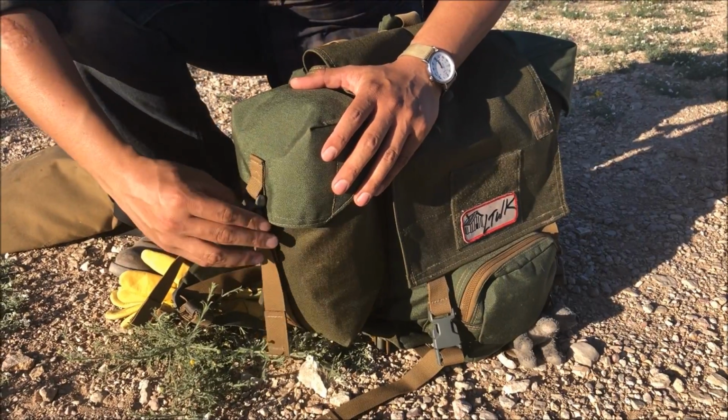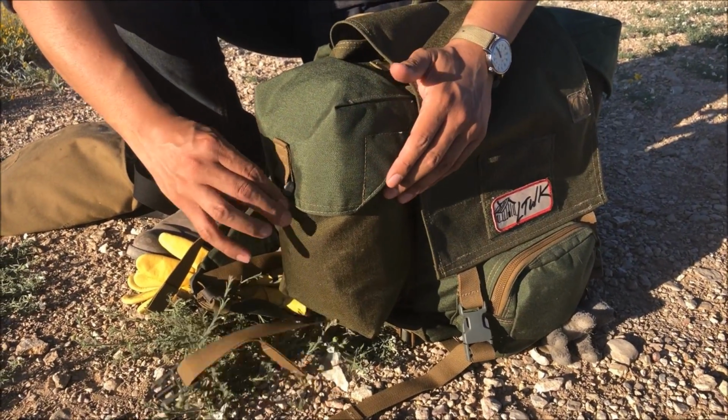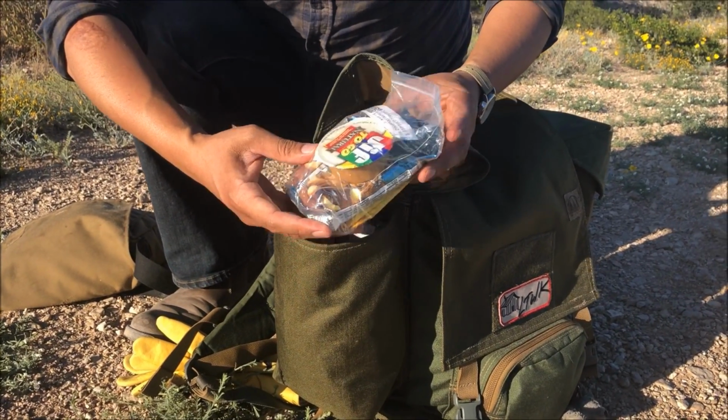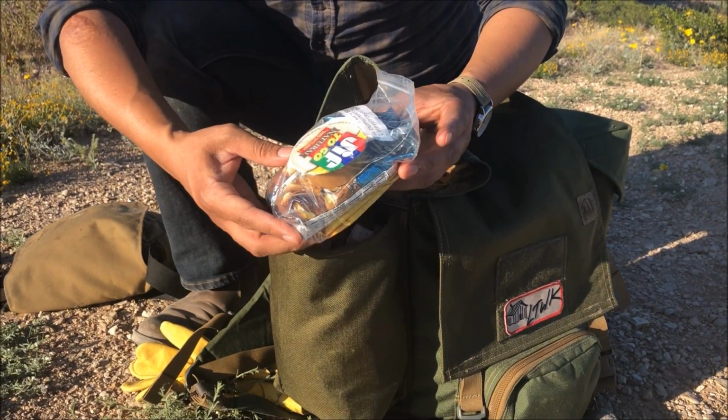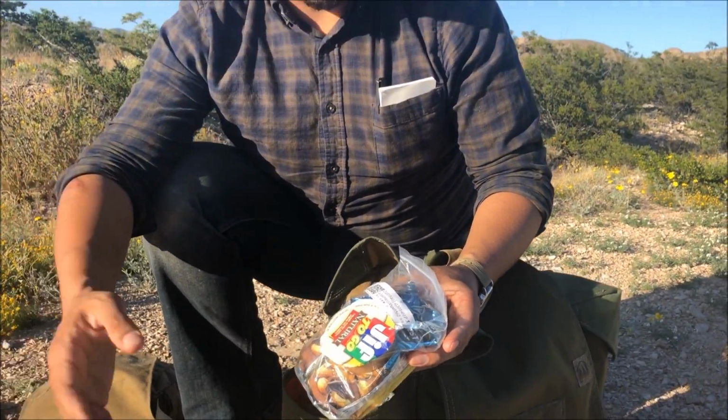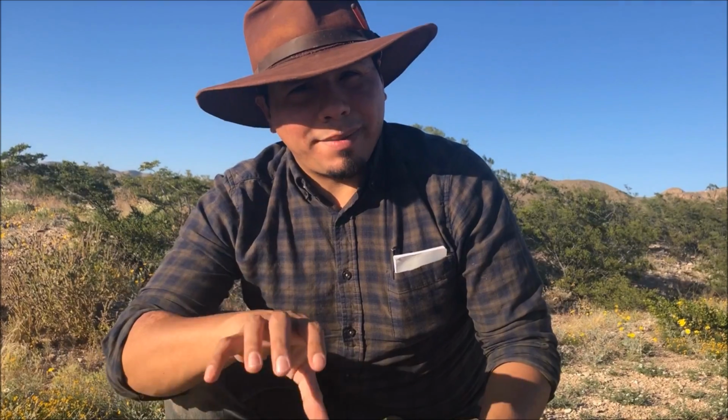Moving on to my personal pouch, or my possibles pouch. I'm gonna have some food. Now, I don't have a ton of food. See, the problem with the desert is that you need water more than anything. I mean, that's anywhere, right? That's universal. But it really, really matters in the desert.